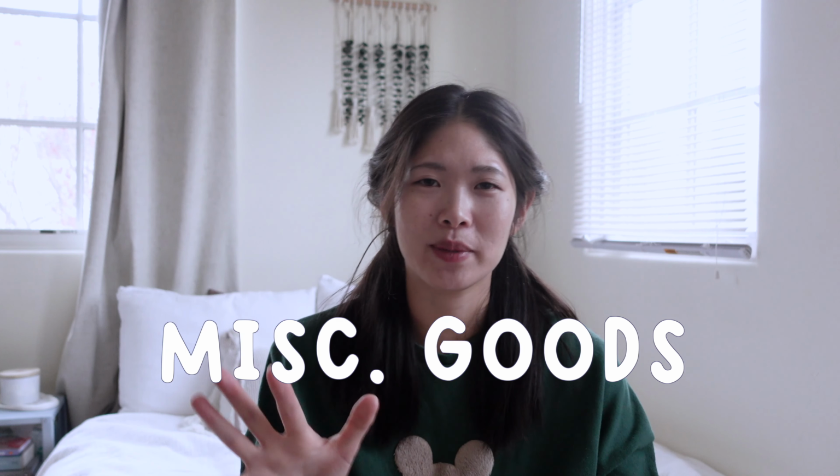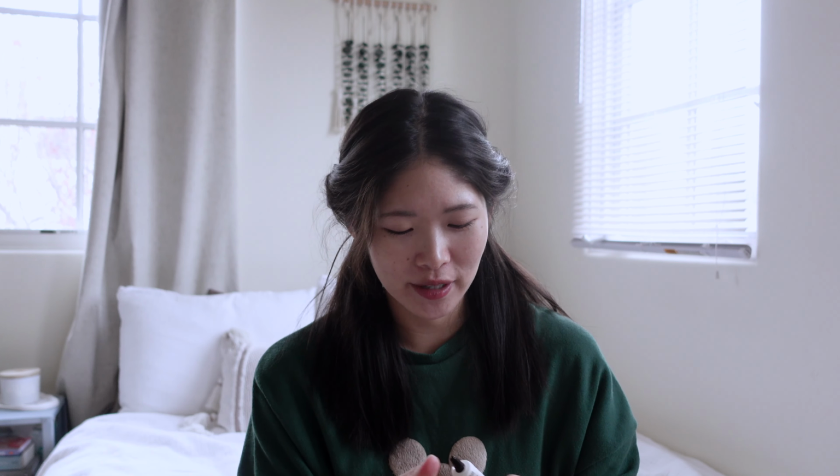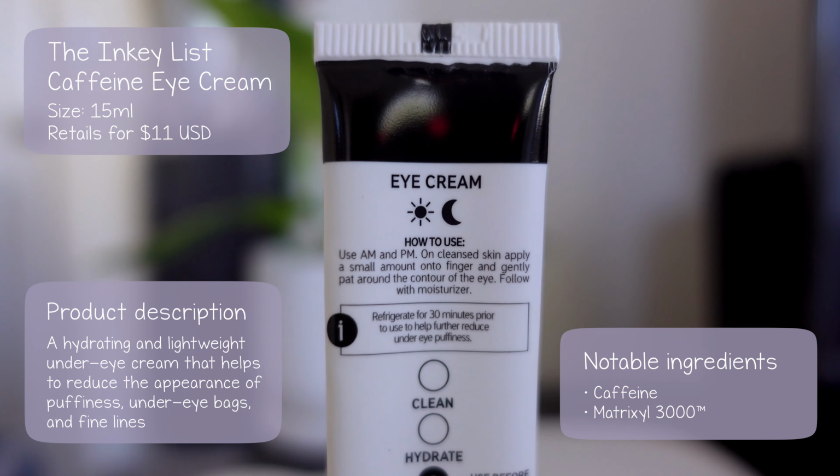The next few items I'm going to talk about are things I couldn't really find a home for in the category section. And the first one is the Inkey List caffeine eye cream, and I am so bad at finishing up my eye creams. I am really bad at consistently applying eye cream, so I'm very surprised that I was actually able to finish an eye cream this year. It's supposed to help with under eye puffiness.